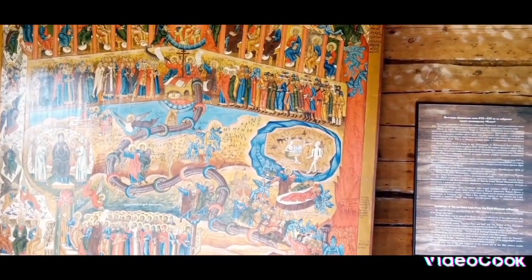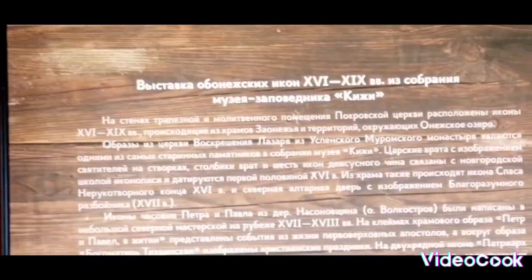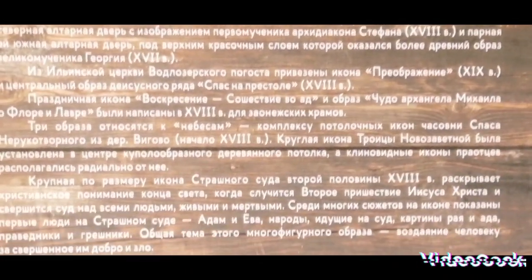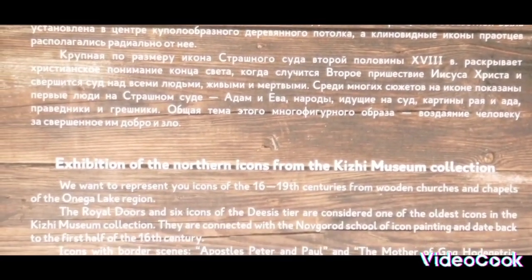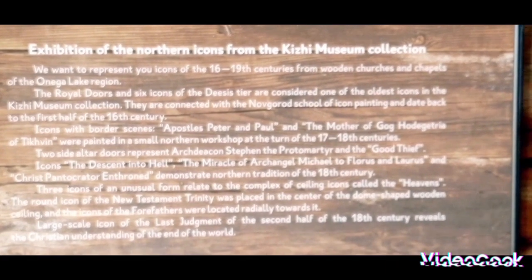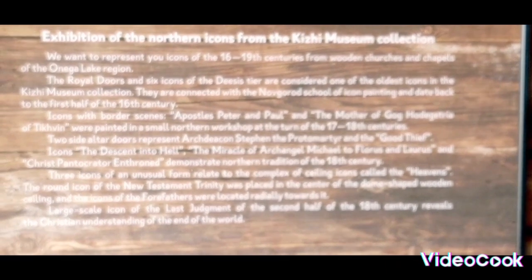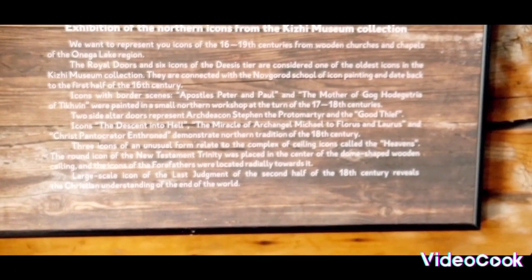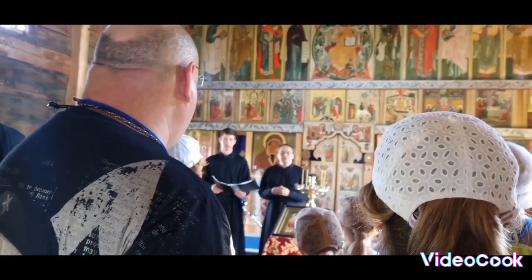Since the original iconostasis has not survived, a new one was specially made during the restoration based on the old iconostasis with herbal ornament painting on a white field. On it you can see recently painted images and rare icons from the 17th and early 18th centuries. Let's listen to the male chant of the Pokrovsky Cathedral.